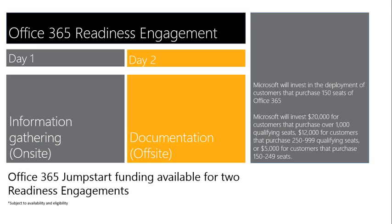That's one day on site for us, information gathering, and a second day off site for documentation, where you receive what's almost like a traffic-lighted report. The red needs urgent attention, a potential blocker. The amber is, well, we can still work around it, but it's something you should look at. And green is absolutely fine from an Office 365 perspective, adhering to Microsoft best practice.